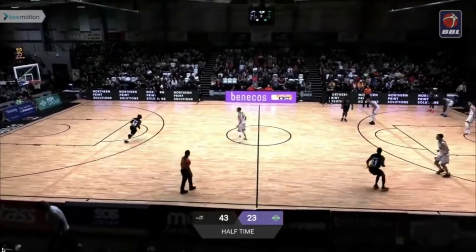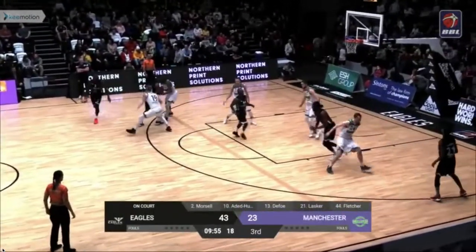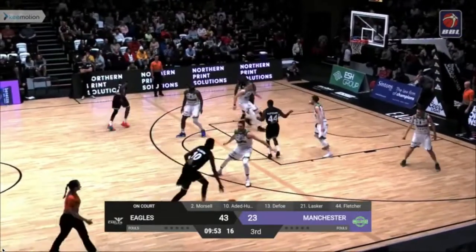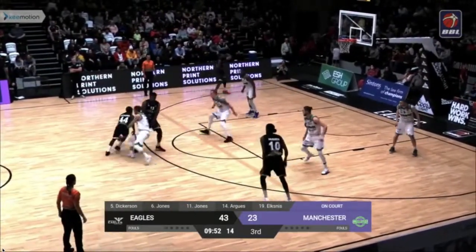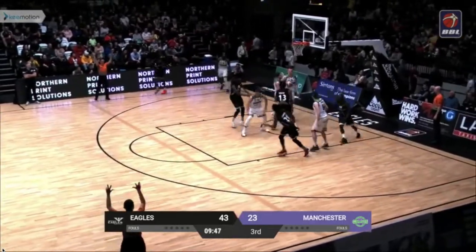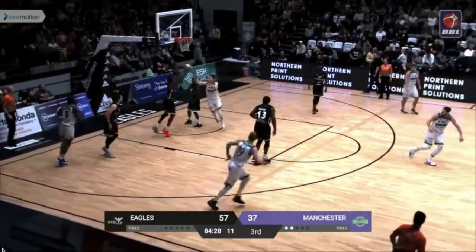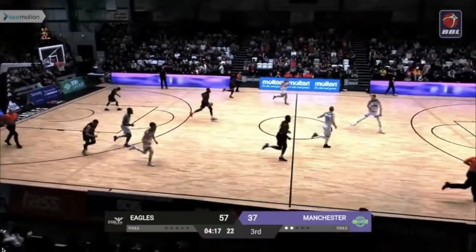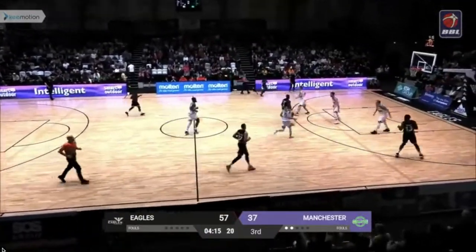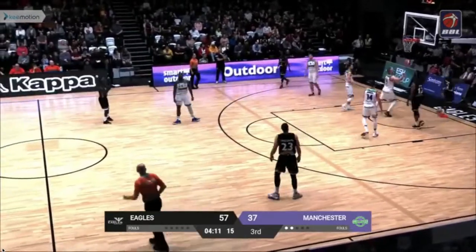Back underway here, Eagles starting with the starting five of Fletcher, Lasker, Defoe, Morsell, Hussein. And for Manchester, it's Jones, Arquez, Dickerson and Elkness. Well, there we go. Dickerson, he can't make that shot. Mike Morsell says, I'll have that rebound. Very slowly comes forward. You could tell almost that he was going to go coast to coast, and in the end he does. Lays it in for two.